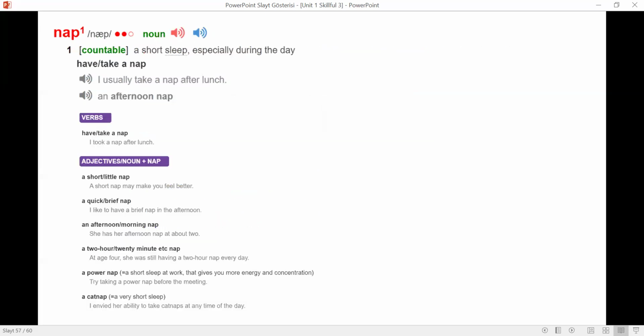Nap, a short sleep during the day. Have a nap, take a nap. An afternoon nap, a short nap, a quick nap, a 2-hour nap, a 20-minute nap, a power nap, or a cat nap.